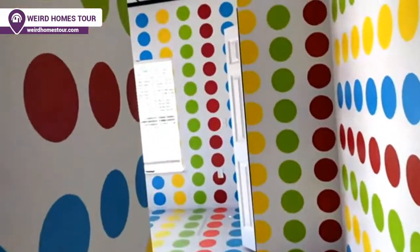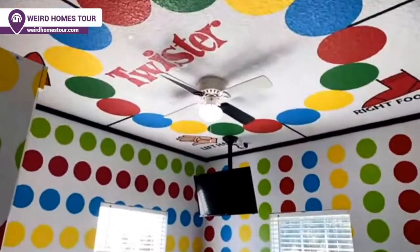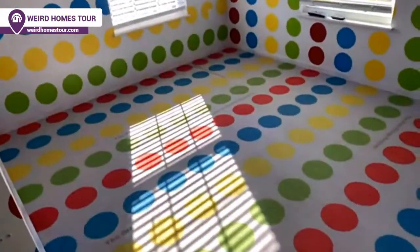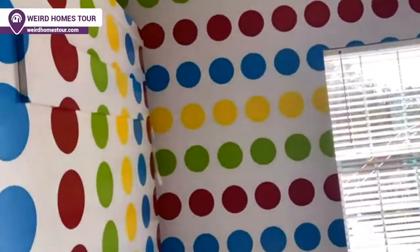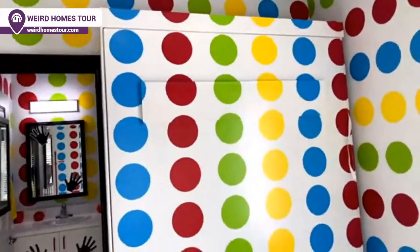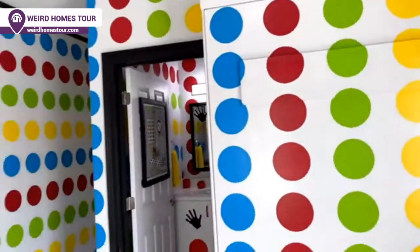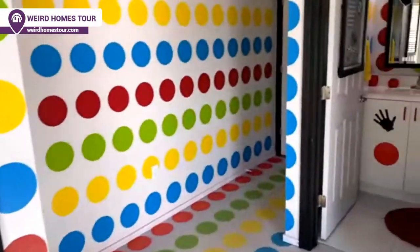Oh my god, that's got to be the Twister room, right? Yes. The ceiling has the spinner, and we give you a mop handle so that you can spin it and then play the game on the floor. I love it. So how do we solve the problem of bed? We simply made a Murphy bed. It's actually hidden behind more Twister circles. And when you pull it down using this handle, the sheets and the blankets are all Twister too. So it's just nonstop Twister. It even continues into the closet and the bathroom.